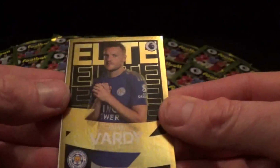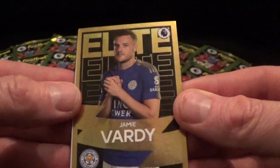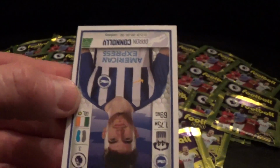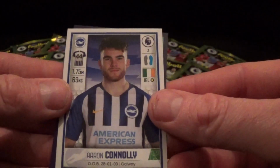And we have an elite sticker. Look at that. Jamie Vardy. Now, very nice, these elite stickers. Very nice gold design on those. Fantastic. And we have Aaron Connolly.